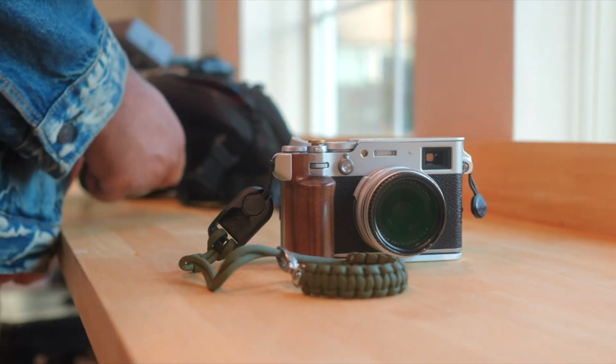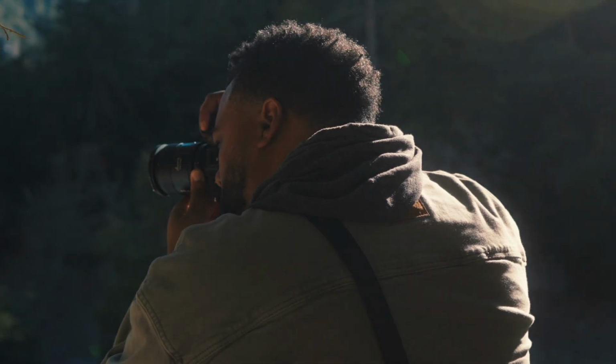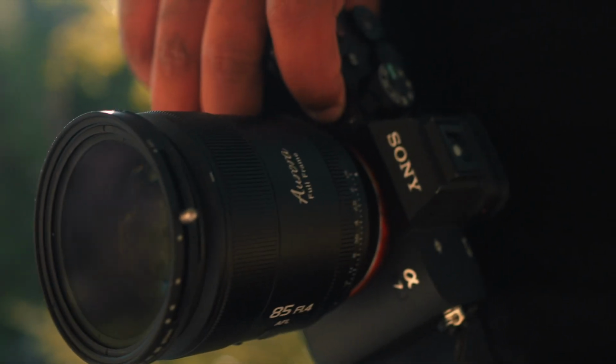For many of you that don't know, outside of the cameras that I carry around with me every day, like the Fujis and the X Pros, these are my fun cameras. My work cameras are Sony. So I love Sony. I've been shooting Sony for probably 7 years at this point.